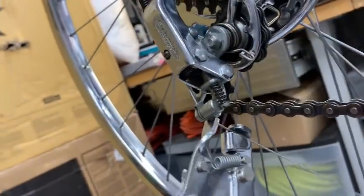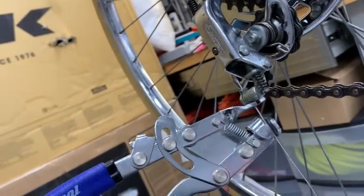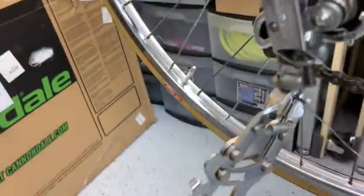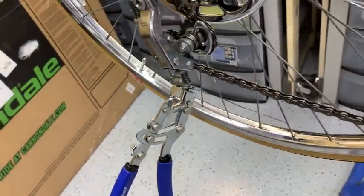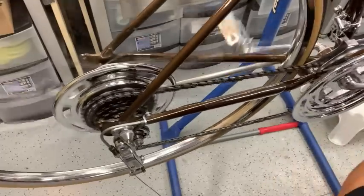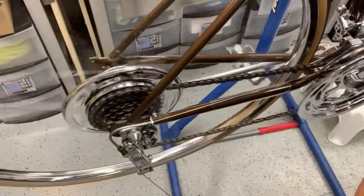So let's go ahead, and this tool here is awesome to be able to pull this as tight as you want it and hold it down, so that way you can actually maneuver your tool to tighten it. And I already did, so I'm going to go ahead and loosen it and see how it shifts. So we're good.